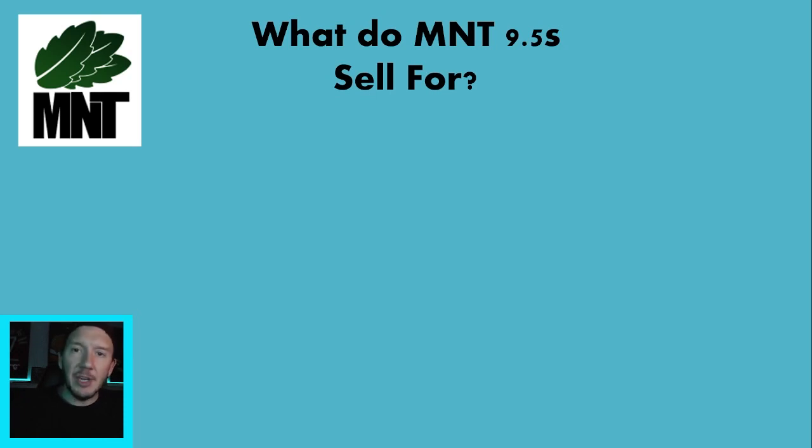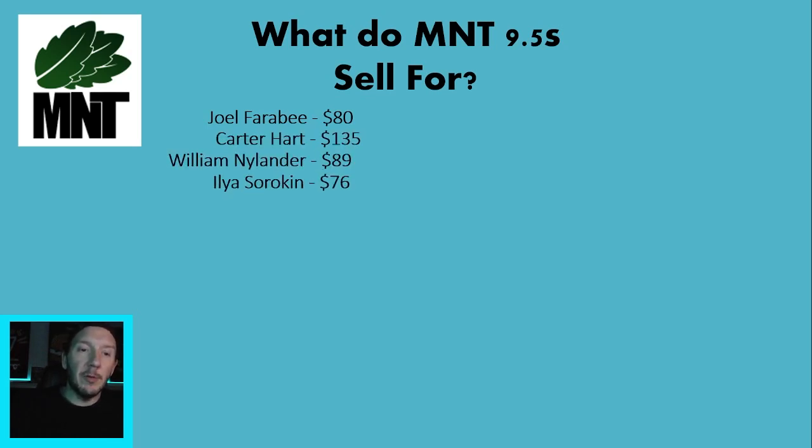It's not me bashing MNT, like it's good, it's bad. If you like the slabs, if you like the way that it looks, you do you, right? But let's take a look at what they sell for resale. So we have Joel Farabee sold for $80. These are all Canadian prices. Carter Hart $135. I'll scroll through some of these.